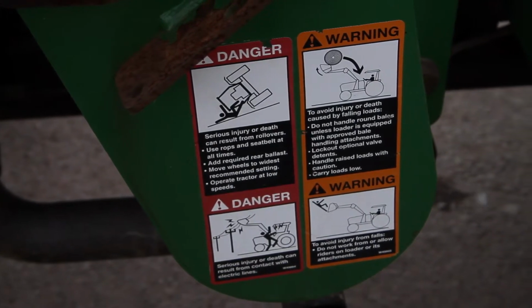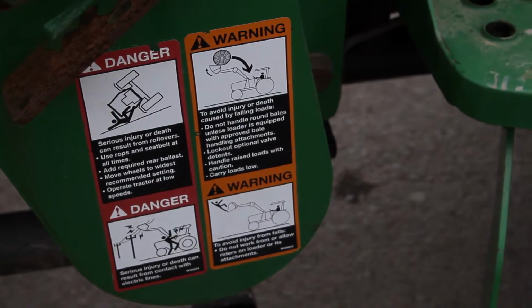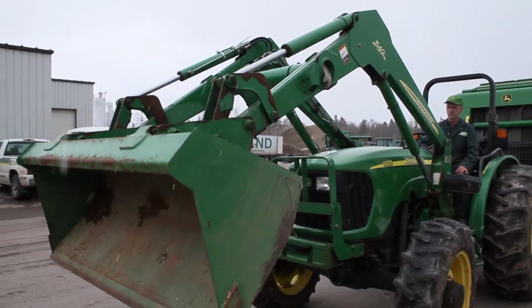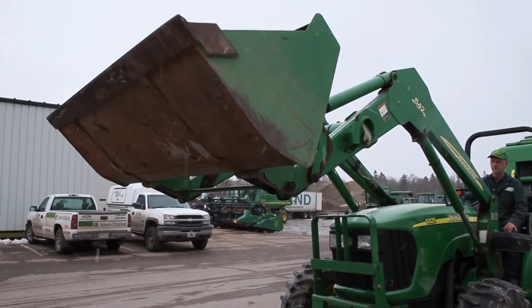Never jump on or off moving equipment such as a harvester or tractor. When working around machinery, always be aware of your surroundings. Make sure you are out of the way of moving tractors or equipment. The equipment operator may not be able to see you from the tractor, so stay back and out of the way.